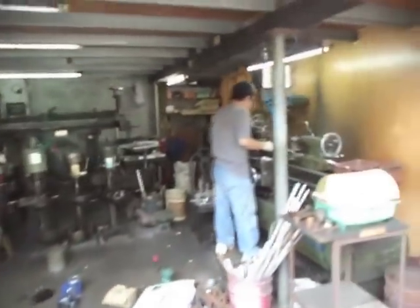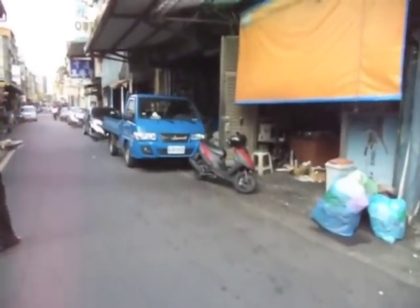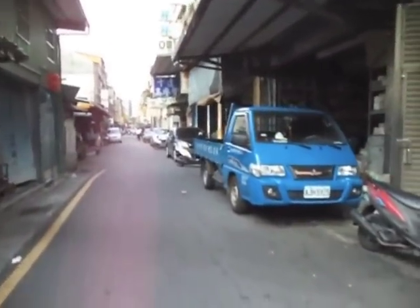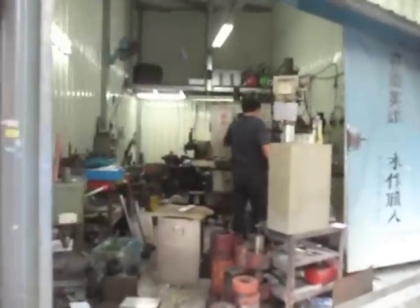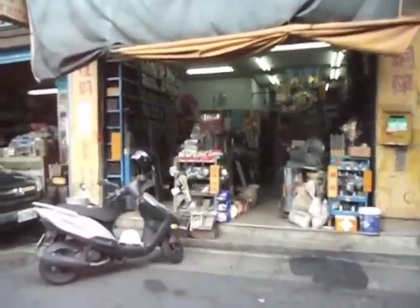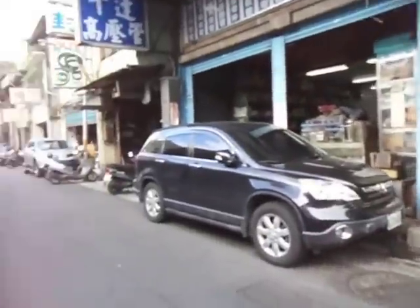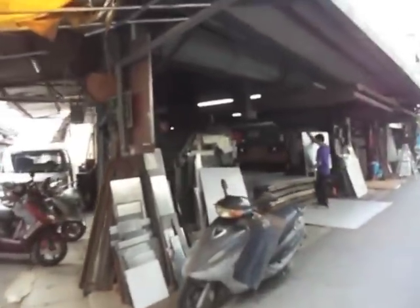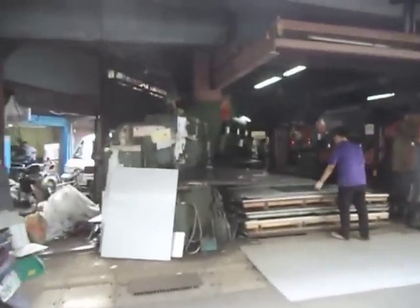Shop. This is crazy, man. Everything is here. Another guy doing some machining. Selling a bunch of things there. Springs. This place sells bolts right there. Guys got their press brakes, cutting sheets of different material.